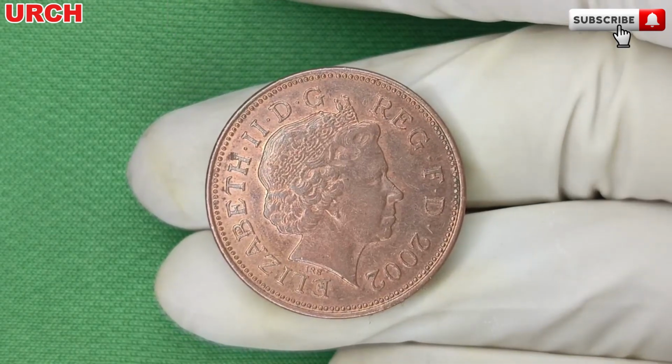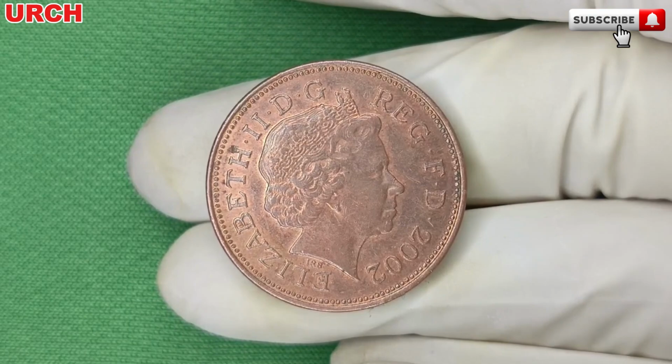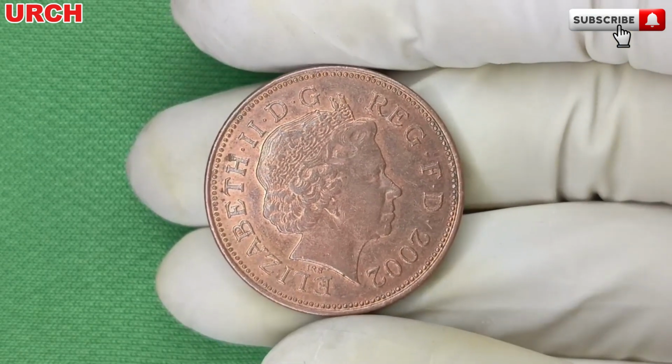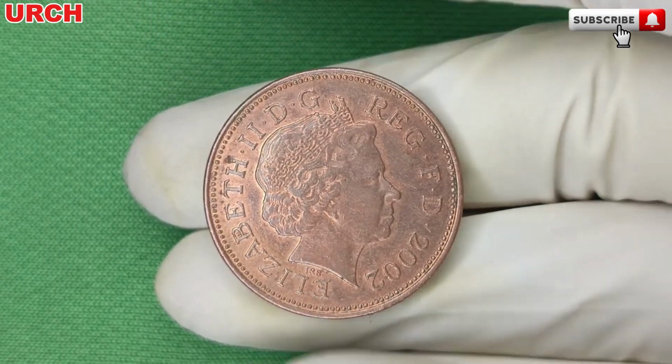So next time you hold a coin in your hand, no matter how small, no matter how common it may seem, take a closer look. Because buried in the everyday are stories waiting to be discovered. And if you're lucky enough, that story might just be worth $19 million.